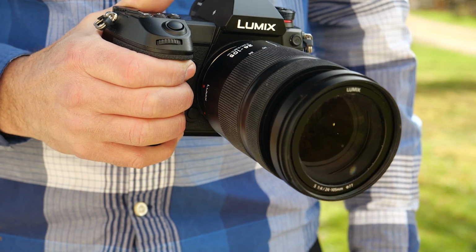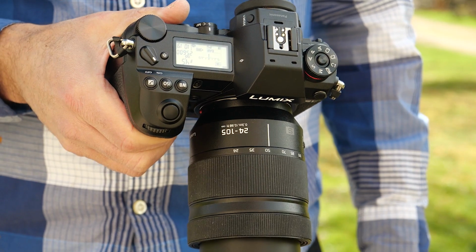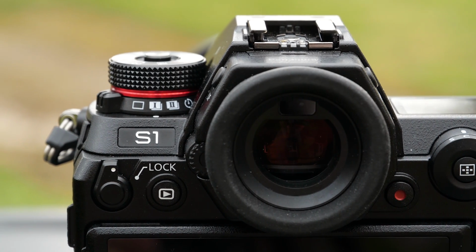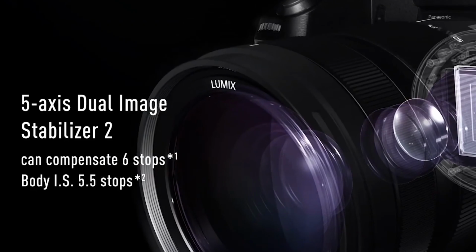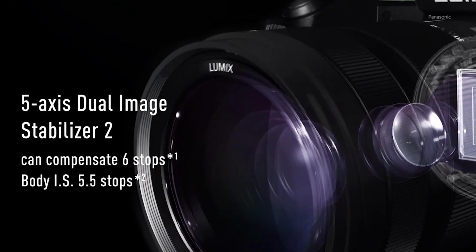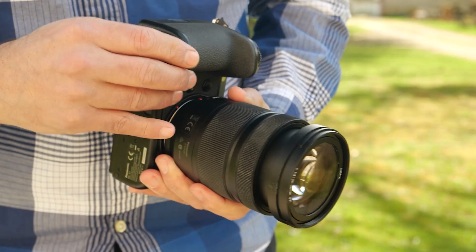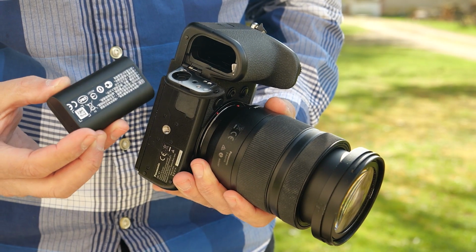The S1 is a big chunk of camera. At 2.25 pounds, it's nearly a pound heavier than Sony's A7 III and 300 grams more than Panasonic's own GH5. It's sturdy and weather sealed though, so it should hold up in all kinds of shooting conditions. The weight is put to good use. Panasonic wanted 6 stops of shake reduction, just like on the GH5. Considering the much larger size of the sensor, that required a big in-body stabilization system. It also has a big battery that delivers around 600 shots per charge in real-world use.